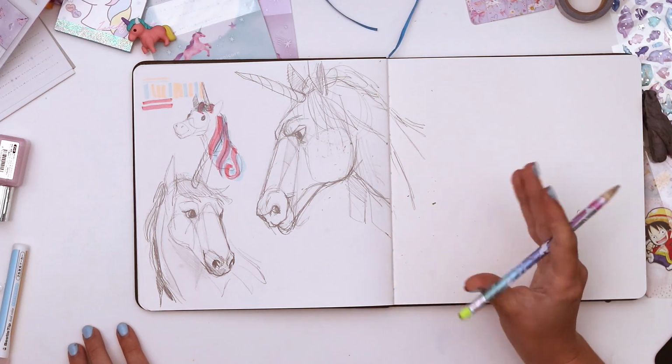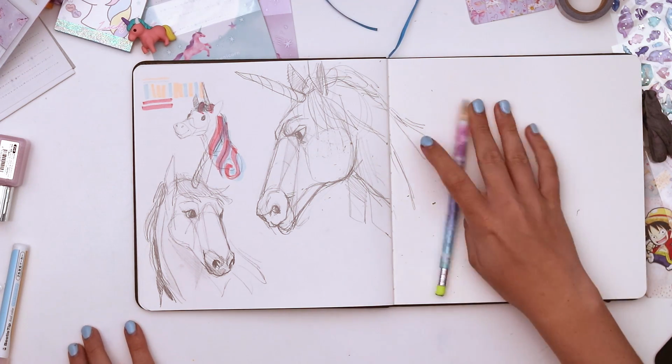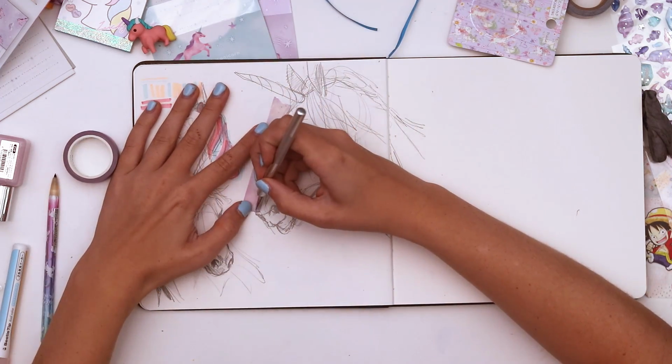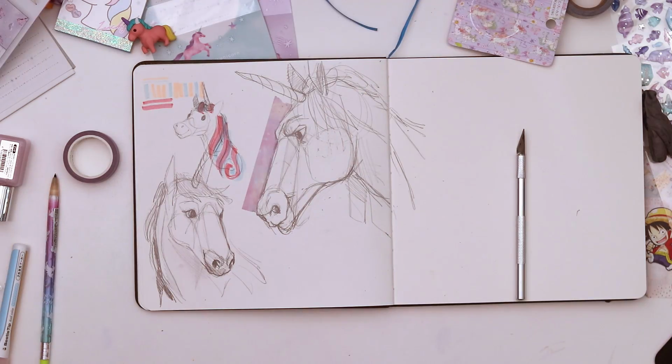Do you ever get, when you feel like you're learning something, that's the most exciting and exhilarating moment? I wonder if we could use the washi tape. Let me try something. Where's that? Let's just follow the sketch. I've never had washi tape that was this see-through, so it works perfectly for this.